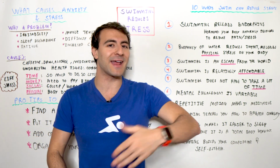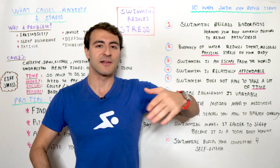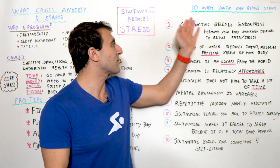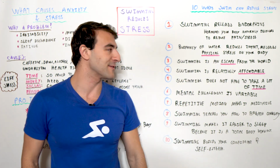And what's scientifically proven is when you do physical activity, you get your heart rate up, whether it's swimming or any other activity, you actually release the same endorphins. So your body is naturally creating this, and we know through science that we can actually stimulate the production and release of these endorphins in your body. So that's why you should head to the pool.